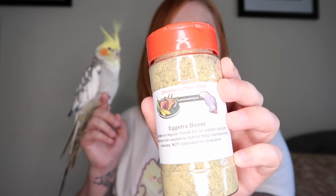So this has a boost of calcium in it along with red raspberry leaf. It's great so that if you have birds that tend to lay eggs, you can give them that extra calcium they need. It's also great even for male birds like Archie, because when he went to the vet back in January, they said he was a little low on calcium, that it could have been a little bit higher.